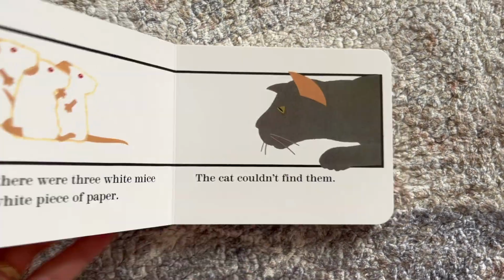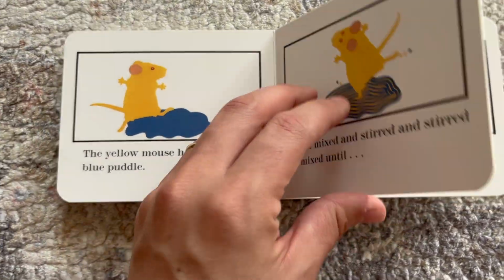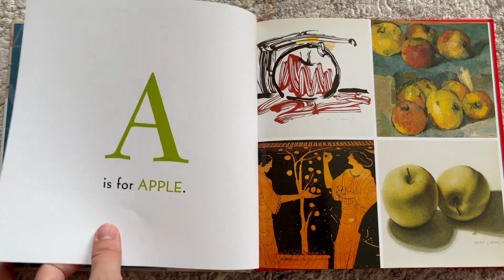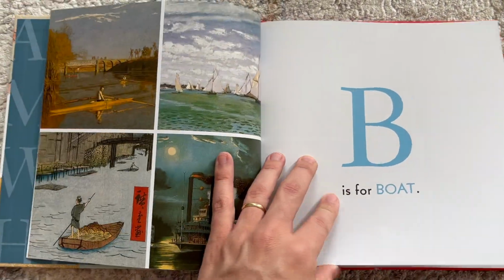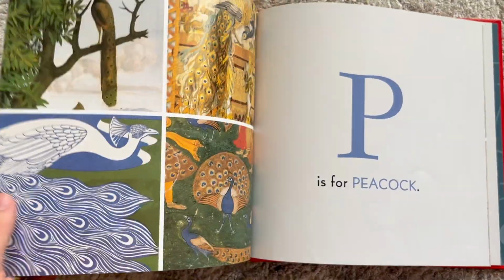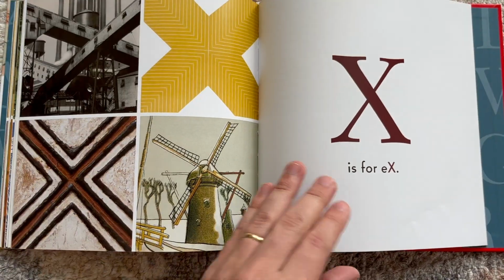We love art, and so a few art books in our house that we picked up recently are Mouse Paint, which just deals with different colors and how they mix together. Then Museum ABC by the Metropolitan Museum of Art. This features various paintings and parts of paintings for each letter of the alphabet. My boys really like pointing out the differences between the paintings.